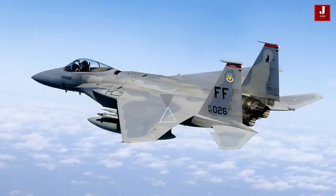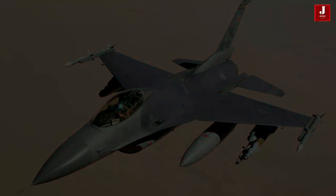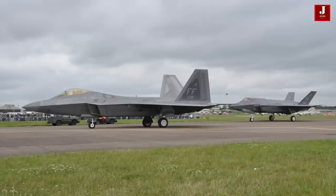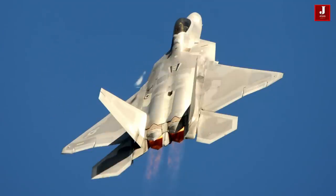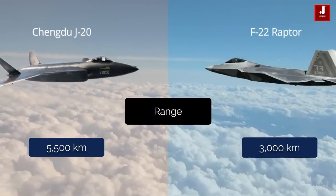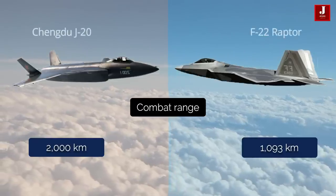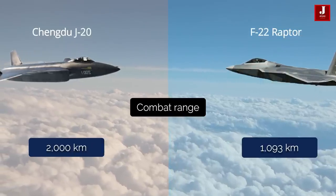Customers for US fighters are opting for older models like the F-15 Eagle and F-16 Falcon, as well as the newer F-35 Lightning II, which incorporates technology from the F-22 but was designed to be less expensive, more flexible, and exportable. Chengdu J-20 has a range of 5,500 km, while the F-22 Raptor has a range of 3,000 km. The J-20 has a combat range of 2,000 km, while the F-22 has a range of 1,093 km.